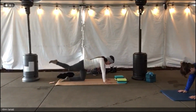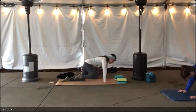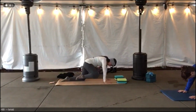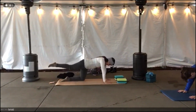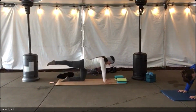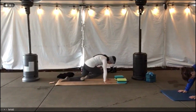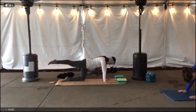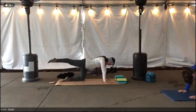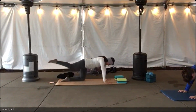Good. Then inhale, now your knee's going to go to your right elbow, exhale, extend. Inhale, right elbow, exhale, extend. One more time, right elbow, and exhale, extend. Now three to the left elbow, right knee to left elbow, exhale, extend. Knee to left elbow, exhale, extend. And one more time, knee to left elbow, exhale, extend.